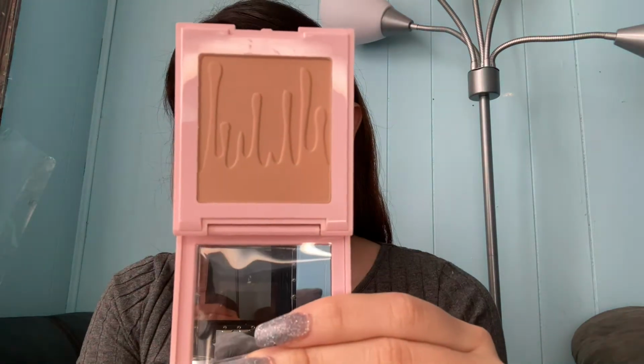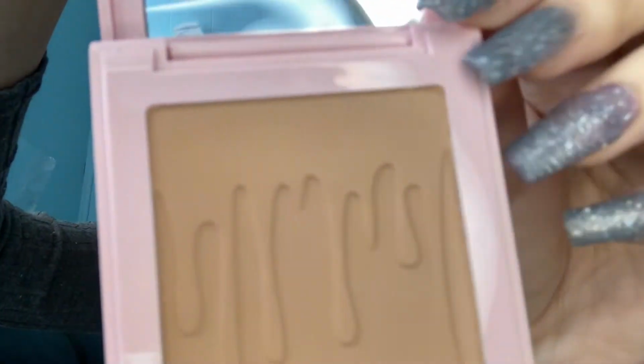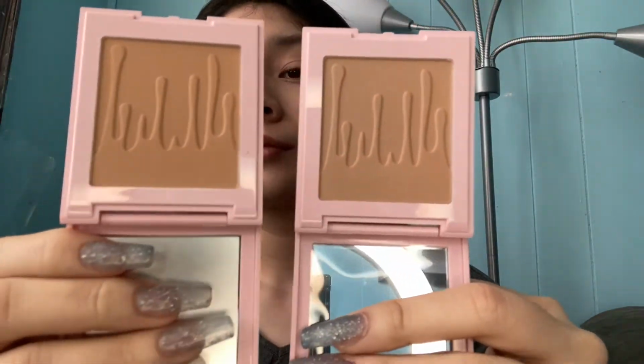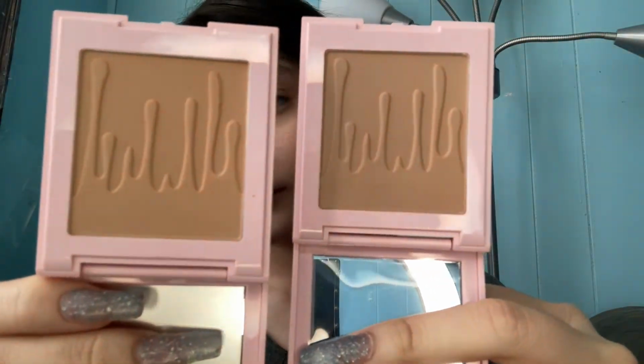For blushes and bronzers, my skin tone changes. Right now I am the palest I get. That's literally the lightest I ever get, and it's not even light. But when I do get really tan, it's in the summer when I go out. This year that didn't happen because of Corona, and I was just staying in.